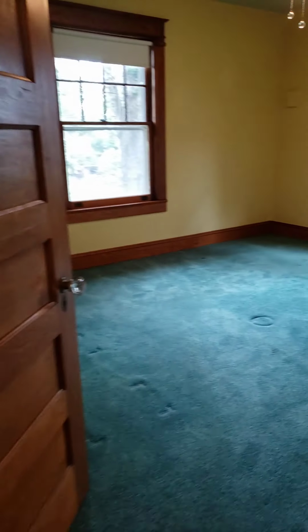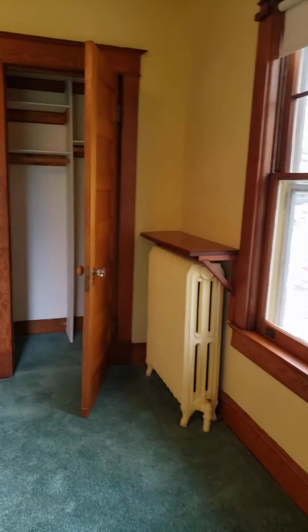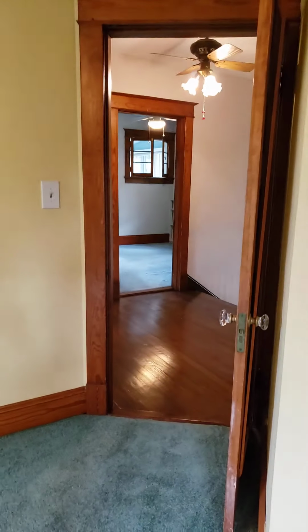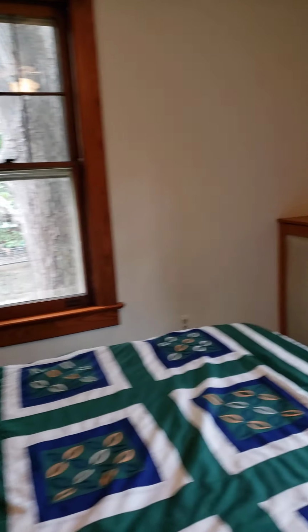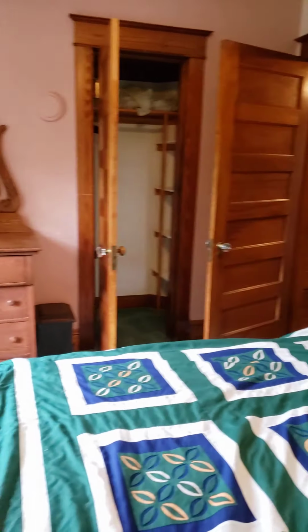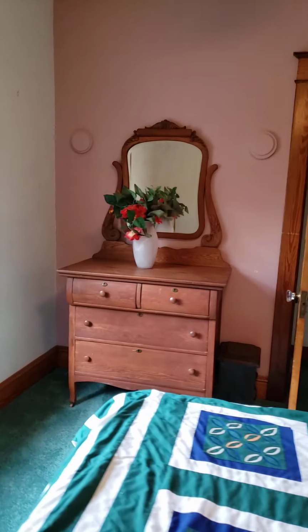Now to the third bedroom. You know, they're almost all equal sized. This one faces the street. And they all have closets. None of them are super huge closets, but they're there. This is probably the smallest bedroom. And it looks like right now it has a double bed. It also faces the street and has a good sized closet.